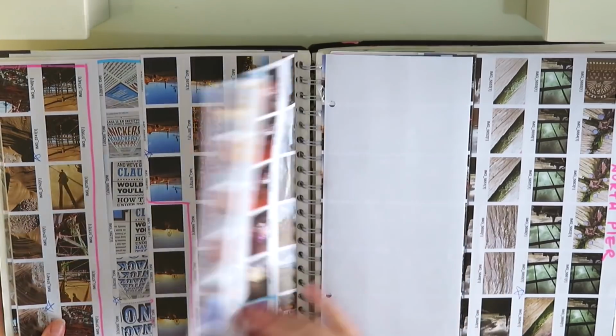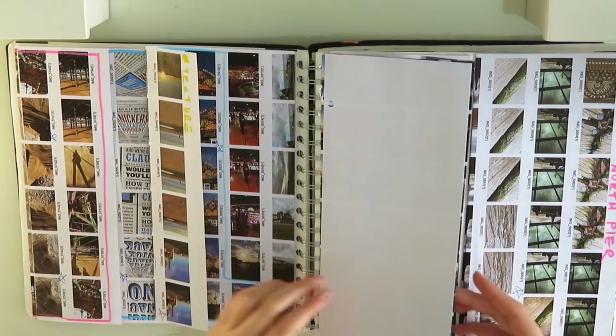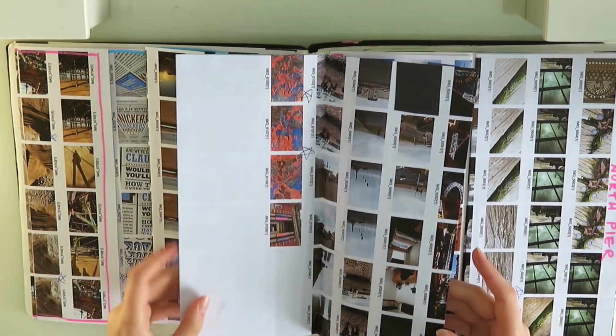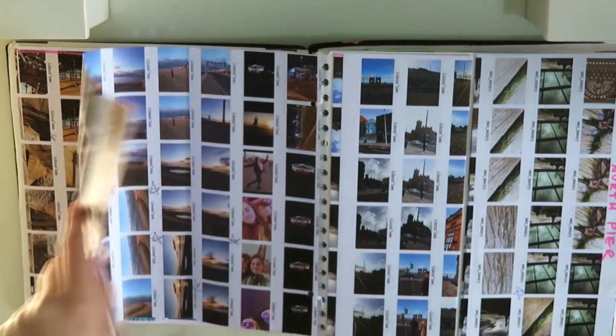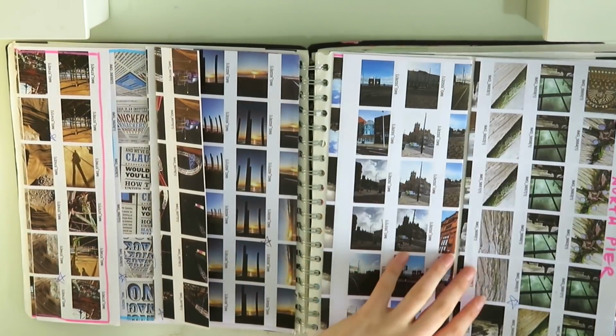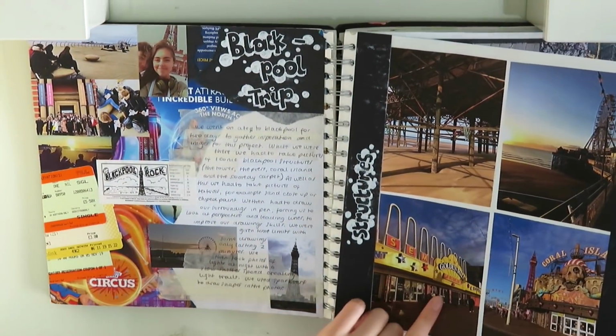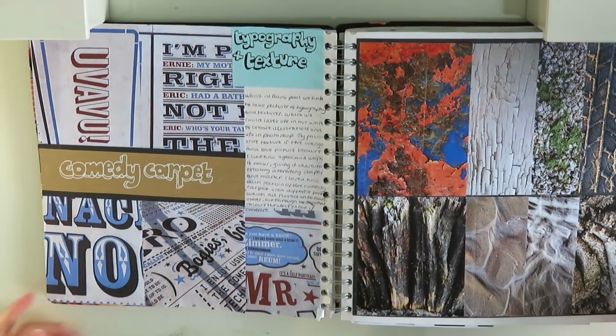Just a page full of lots and lots of pictures. I took around 500 pictures whilst I was at Blackpool. They're all just shoved onto this page. Way too many pictures. Here's a little page about the trip to Blackpool, with some of my favourite pictures I took whilst I was there.